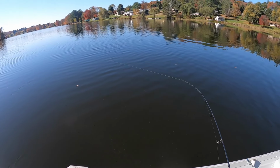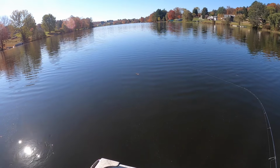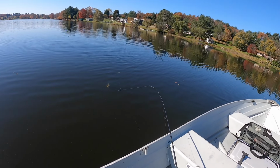Trolling is working very well. I mean, live bait works very well too, but trolling is just covering water quicker. And these fish are kind of moving. They're not in one distinct spot yet. They will be later in the season, but now, oh yeah, that's a nice one.